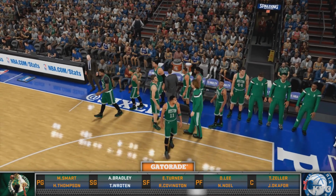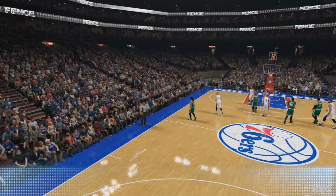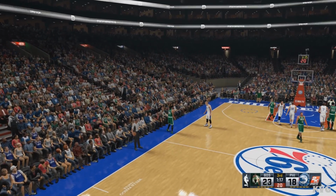Checked in for Okafor. Landry comes in for Nerlens Noel. Nick Stauskas is checked in for Robert Covington. And Kendall Marshall subbed in for Thompson.